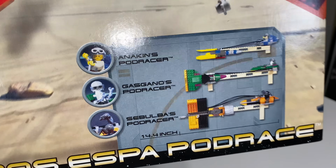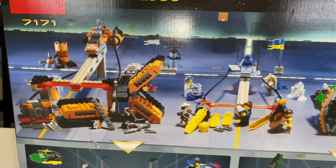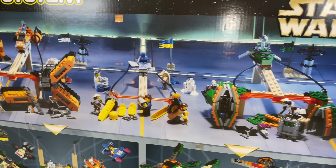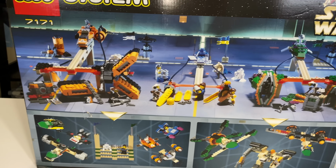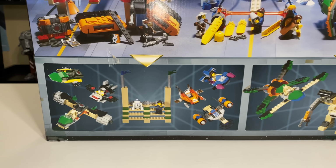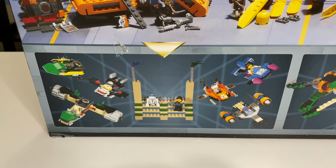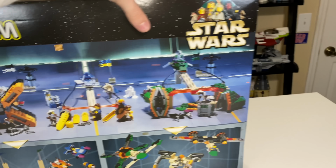You can see they show off exactly whose pod racers those are down on the bottom. Flipping around back, you'll see some of the pod racers kind of broken up and their respective drivers with them, working on them, doing whatever they can, especially with the pit droids there. Very awesome. Love those pit droids. Something, again, I wish I had seen LEGO do in future sets, but that just didn't happen. You have some alternate builds here on the bottom side of the back of the box, and that's really it.